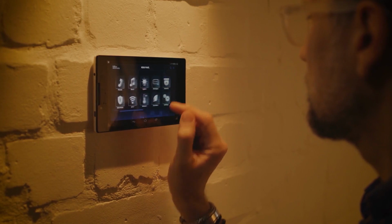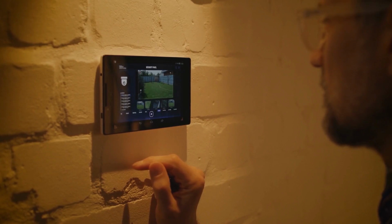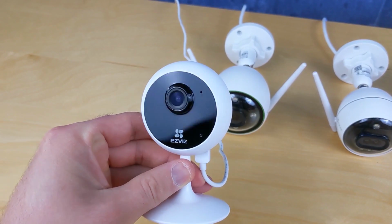One of the hardest things to do is to create consistency in your smart home between all of your smart home cameras. So today I'm going to walk you through an entire range of products from EZVIZ.